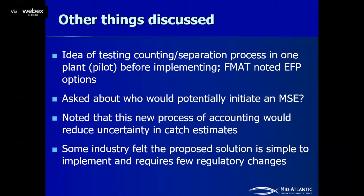You can declare a surf clam trip and still have some bycatch. You can declare a quahog trip and still have some bycatch. You're still going to have the same VTR reporting that we have now, which is an estimate of your target and bycatch. That's not going to change. The only thing that has to change here is where we do the accounting from, and get rid of the 32 bushel tag.